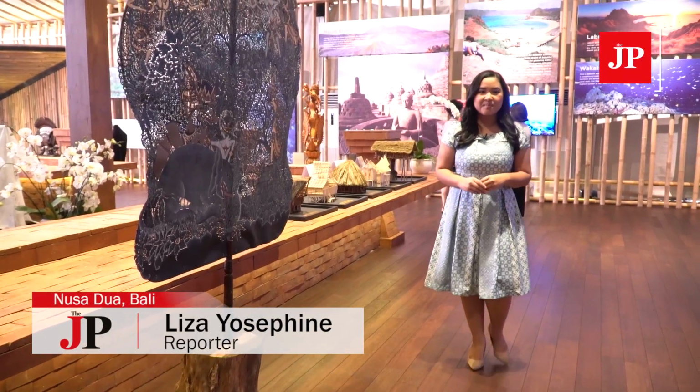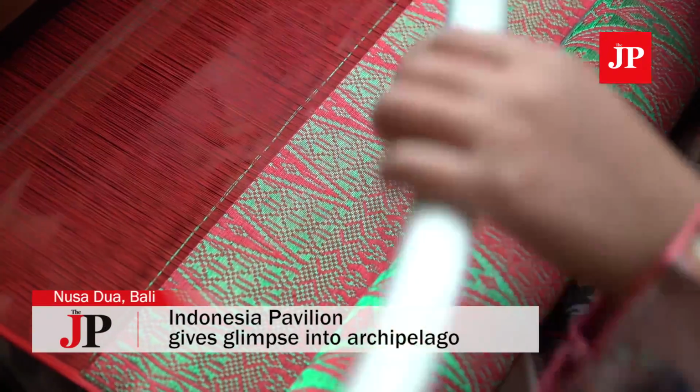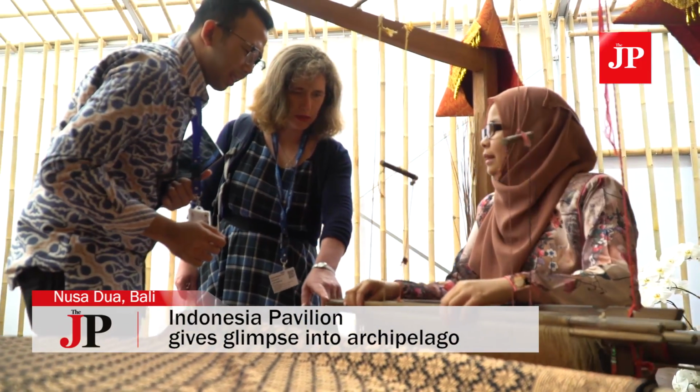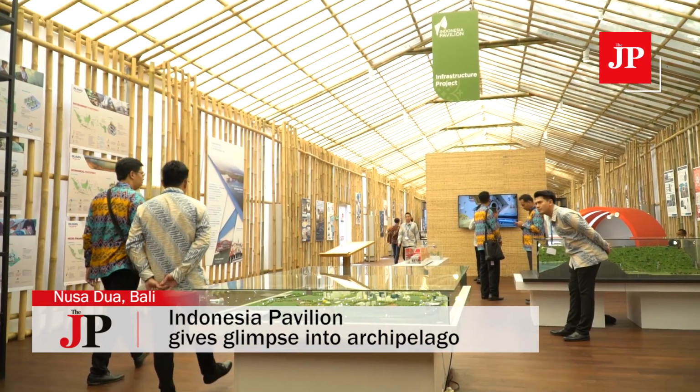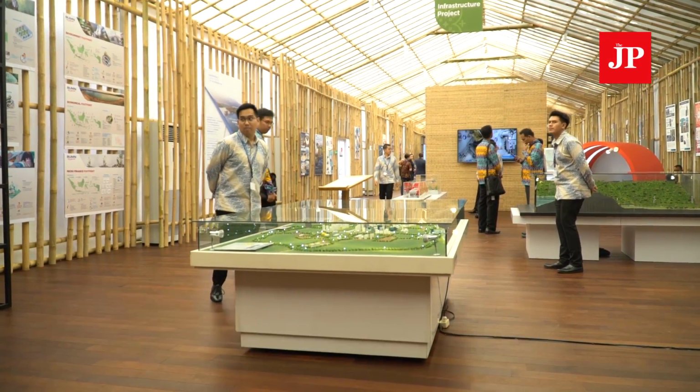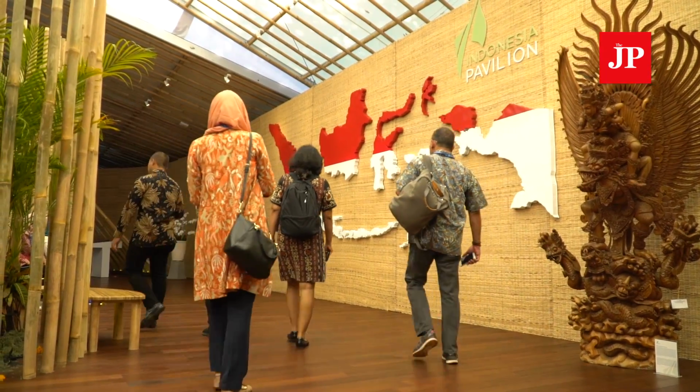Dedicated a hop and a skip from the main venues of the International Monetary Fund and World Bank annual meetings in Nusa Dua, Bali, the Indonesia Pavilion offers participants a glimpse into the archipelago and its nationwide economic potential right under one roof. From arts and crafts to strategic investment potential in various fields, including infrastructure, all is being presented in colourful and eye-catching displays across the pavilion's grounds, which span 2,000 metres.